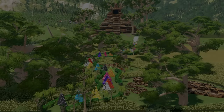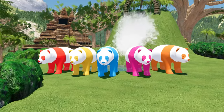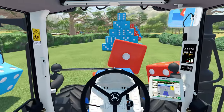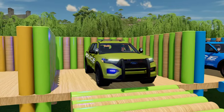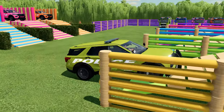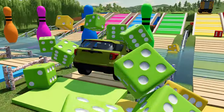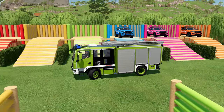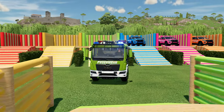In the third part, join me on an adventure through the jungle as we transport giant pandas using John Deere tractors, navigating obstacles along the way. Finally, in the fourth part, I'll transport police cars and fire trucks using Volkswagen trucks with specialized equipment and trailers for efficient delivery. It's a day of skill, power, and the bounties of nature on display. I hope you find this fantastic video enjoyable.